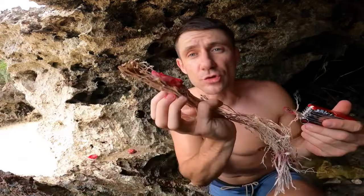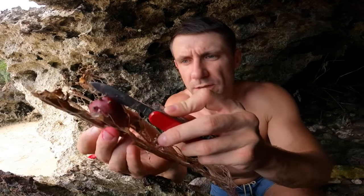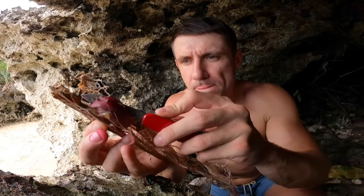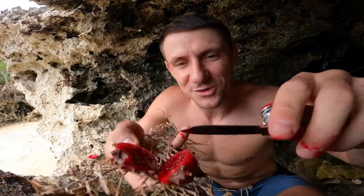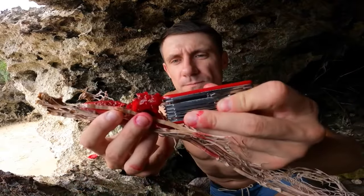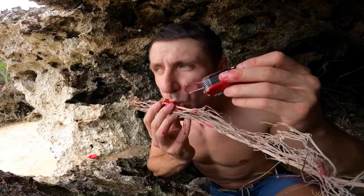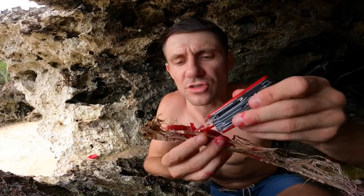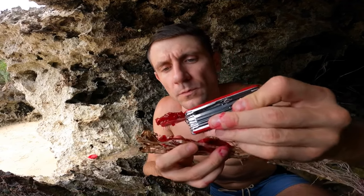And this part I don't need anymore. I clamp it like this and cut it in two parts. Look how juicy it is. Look, this is something. Well, how glad I am that there are a lot of these fruits here on the island. Look.